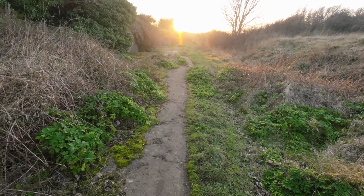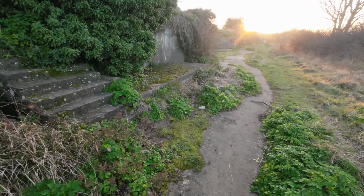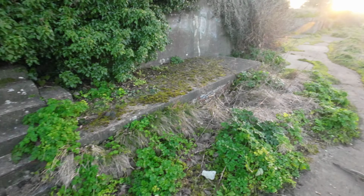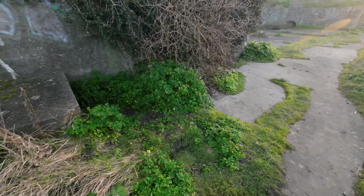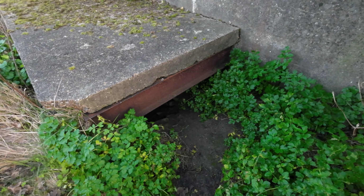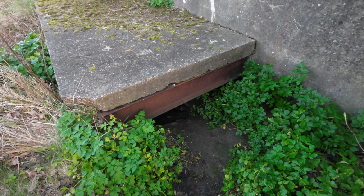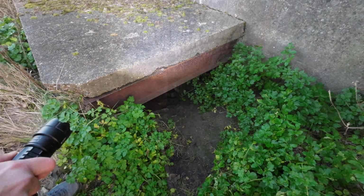I'm really sorry about the sun glaring, but I can't really do anything about this at that time of year. But underneath these stairs, and over here actually, I don't think I'm going to go down this one. There's a better one at the other side. That is where we're going to be heading, but there is a more open gap somewhere else. Go on, have a little look.